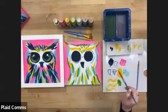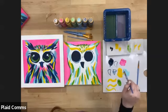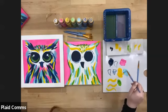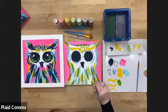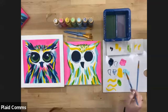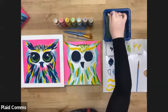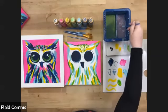All right, so again, like I said, use as much or as little of this color as you'd like. It's totally up to you. All right, so that's probably good. We can always go back and add more if we want. I'm gonna clean this brush off.